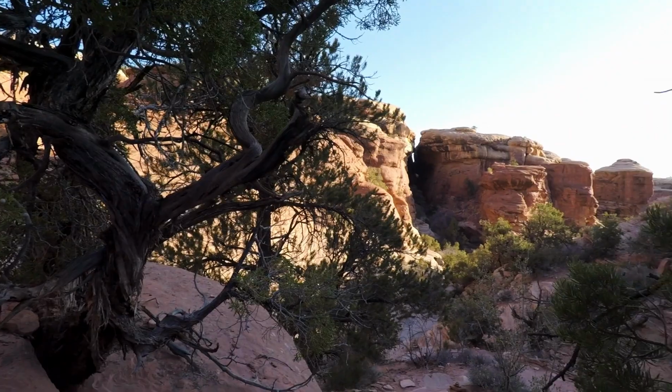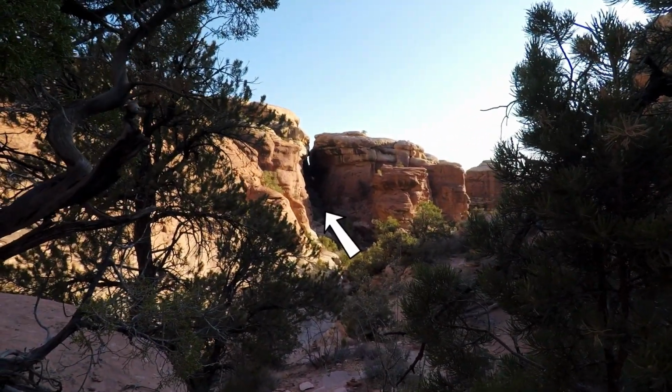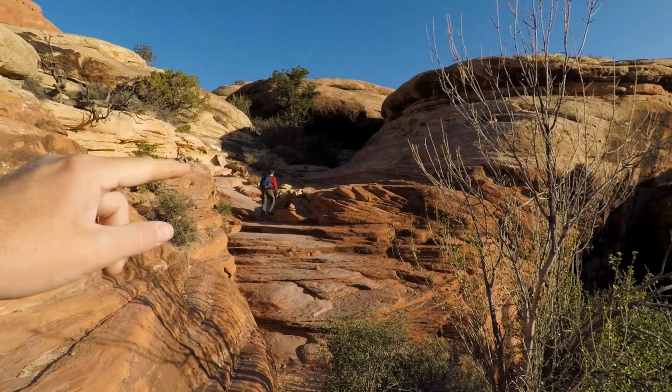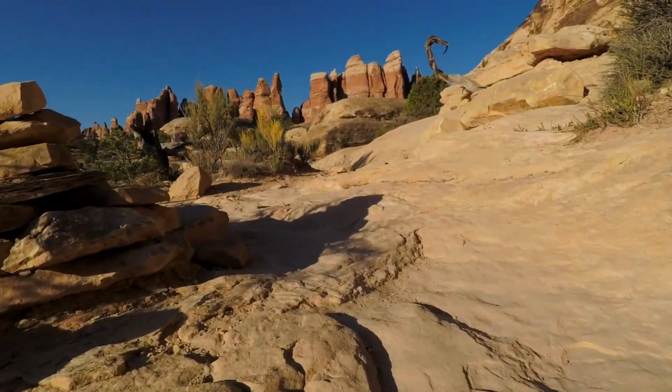All right, so you see that little tunnel right there? That's that little slot tunnel that we went through earlier. Now we're continuing on up through that way. Still climbing, heck of a climb coming out. Just keeps going.